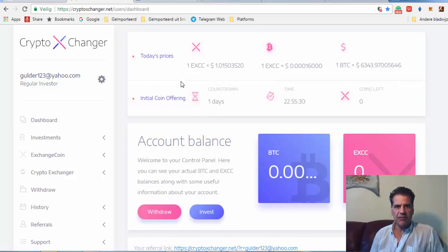So I'm going to get some Ethereum in it, invest to see how it works. And this is the process I'm going to do. Like always, this is a platform with high risk, so be careful, don't put down something that you can lose. I've got some change from other investments, so I'm going to put it here to see what's going on.